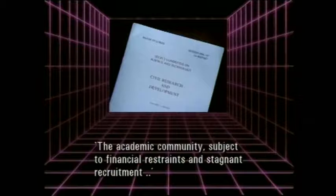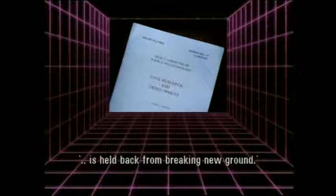Well, it makes a change to hear Mac sounding nostalgic for the good old mechanical days. Mind you, they'll be with us for a bit longer yet if this recent government report is anything to go by. It looks at the state of the UK research and development effort in science and technology, and it makes rather depressing reading. Morale is low in the scientific community. The academic community, subject to financial restraints and stagnant recruitment, is held back from breaking new ground. And it also goes on to say that in industry, pessimism is common also. Unfortunately, the rest of the world marches on, as Freff now reports.